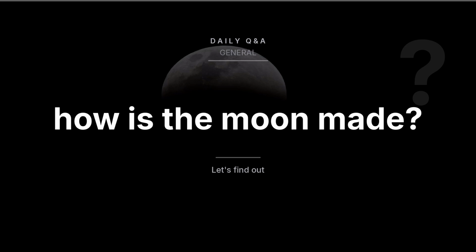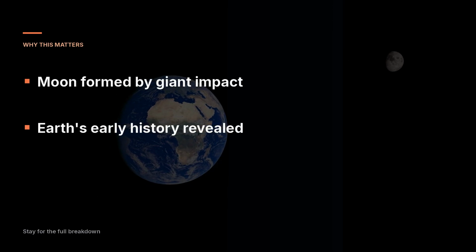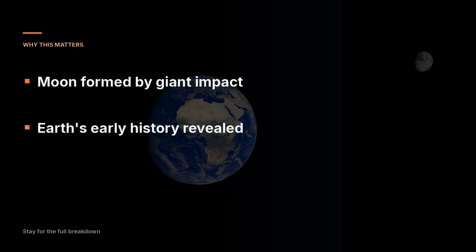How is the moon made? The answer is more explosive and cosmic than you might expect. Discover the fiery collision that gave birth to Earth's only natural satellite.